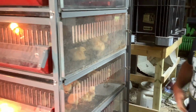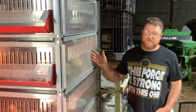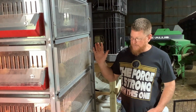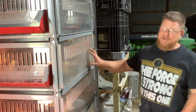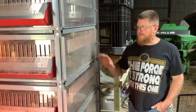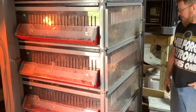So tell us what you do with that. Well, this is a brooder we got. These are the ones that used to be in Tractor Supply, and we've had great success with them. I don't know what everybody else's problem was, but we're having good success with it. Right now we have 60 Freedom Ranger chicks in here. They're a week old today. So we're doing pretty good with them.